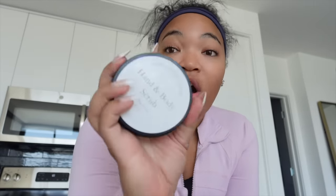Oh, and then she did have a hand and body scrub. This is a coffee scent and gorgeous. It smells like coffee. It smells exactly like coffee. Oh my God. I want to use this in the shower to like wake me up.